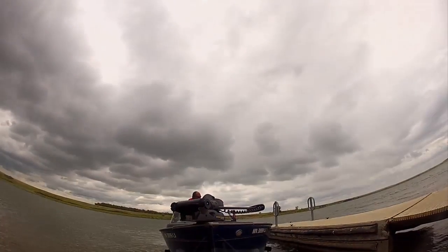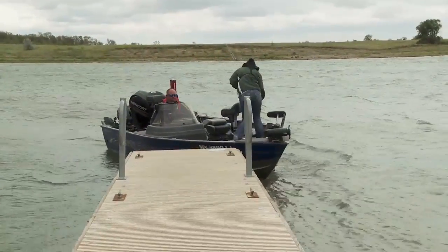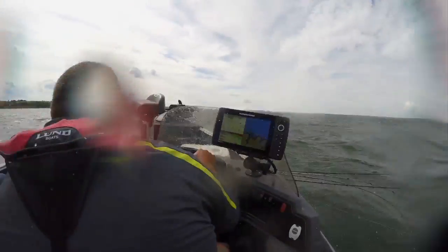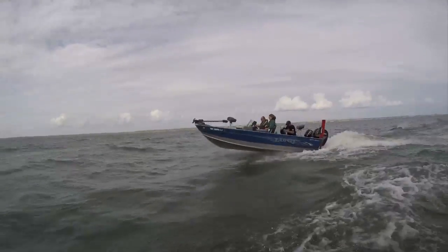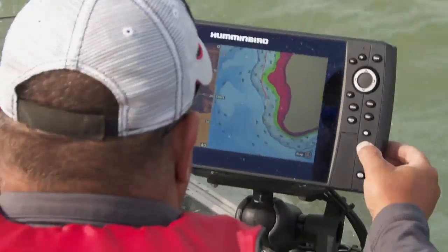Well, Erin, are you feeling it? I sure hope so. What do you want to start out with first? A little trolling, a little jigging, a little casting? Doesn't matter, you're the expert. Okay. So we'll get to these little rocky fingers and we'll graph them. See if there's any fish off the end of them. And then we'll probably make a couple trolling passes down the end. Sound good? Yep. All right.